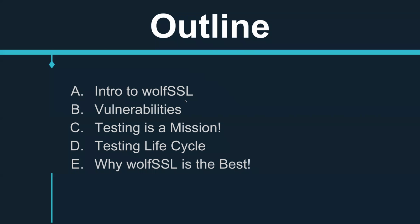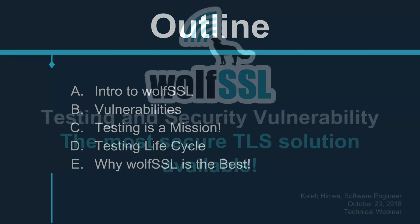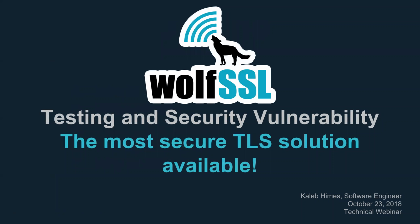So our goal of doing this presentation is just to share a little bit of how we test our libraries and how we ensure that we deliver the most secure SSL and TLS solution in the world. Without further ado, we'll get started here.